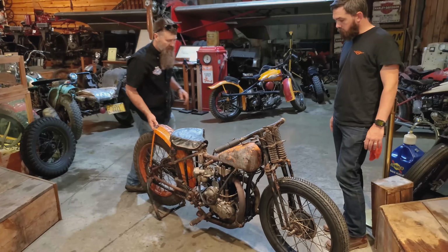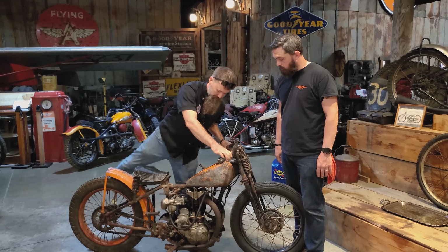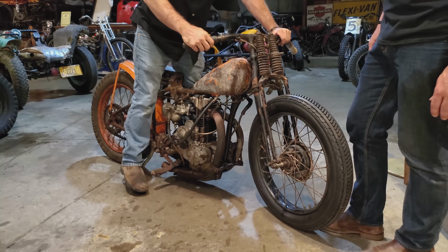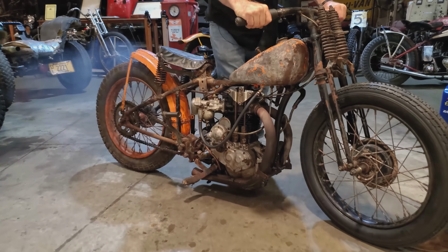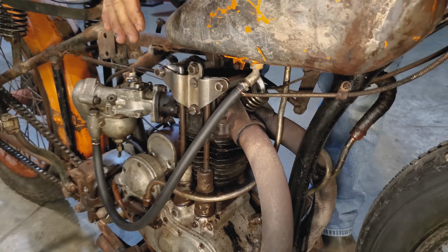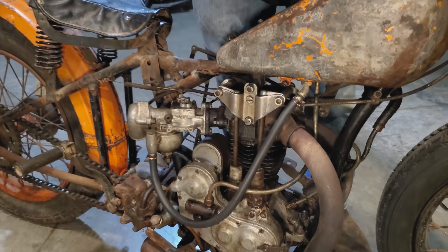So I'm gonna take it off the stand here. All right. No fuel shut off. Let's give it a couple kicks. Oh, that's a good sign. Everything's exposed. Push rods, valves, rockers, valve springs, all exposed, had to be oiled by hand.